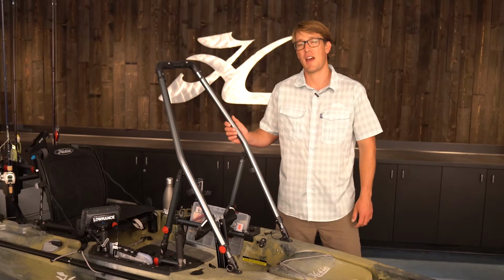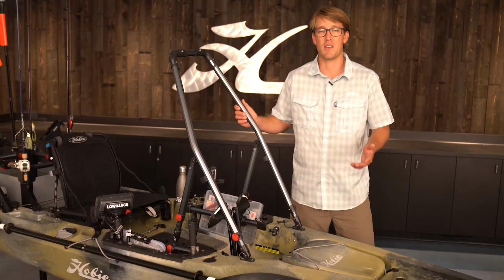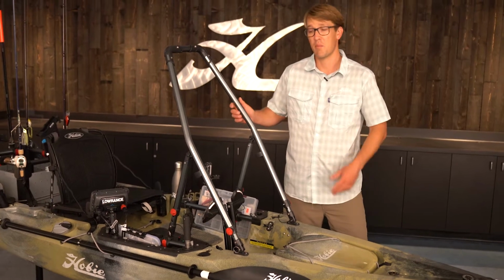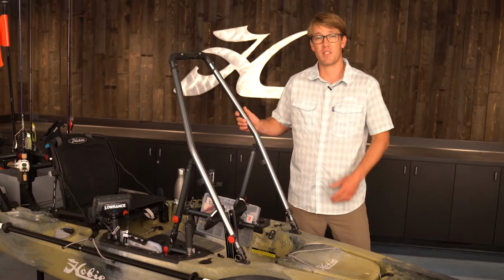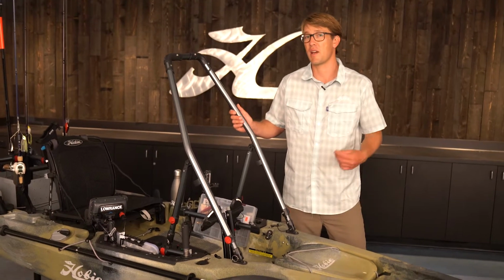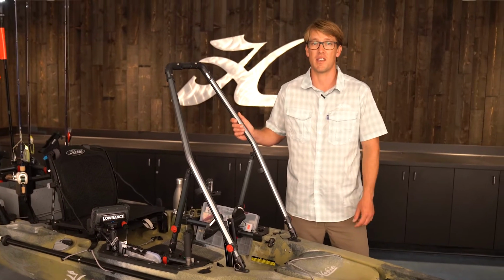Here's a 2019 Outback that we've added a few bells and whistles to. This particular one is rigged up for kayak fishing, but it also shows a small example of some of the parts and accessories that Hobie offers that allow customers to rig up their kayaks to meet their specific needs.